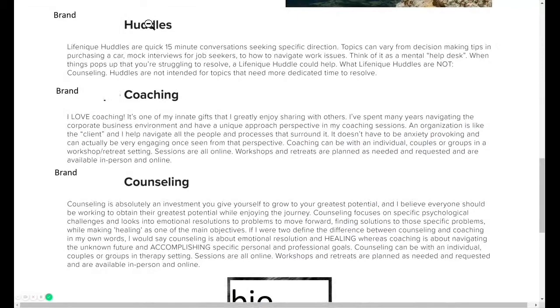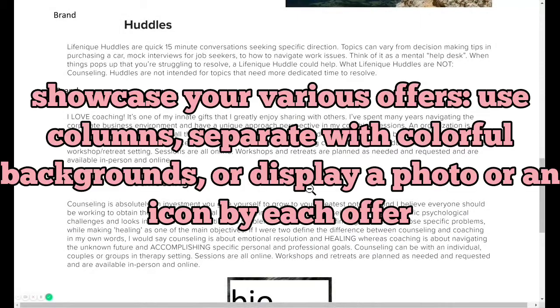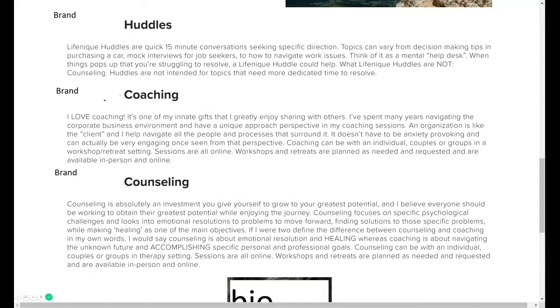You can see how she has 3 different services: huddles, coaching, and counseling. So let's say you have 3 main services or 3 main packages, whatever it is that you offer. Break them up into columns so that it's 1, 2, 3, and then they're much more likely to have their eyeballs flowing throughout those sections, especially if you add a picture on top of each column, or a graphic, an icon, something like that.